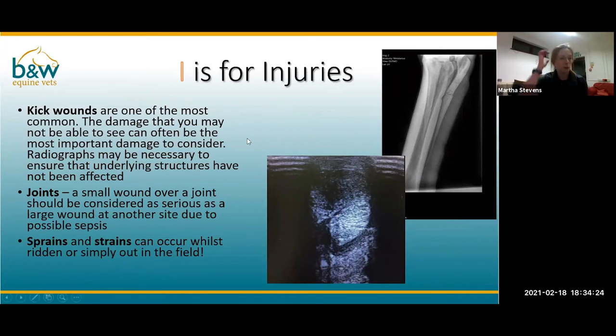I think one of the really important things with kick wounds is that given how strong a horse is, you often can't fully appreciate the damage from the outside. It might be they have quite a small wound, but something quite nasty like this going on underneath. So if in any doubt, it's worth getting us to check them over and see if they need any x-rays or ultrasound to check that the underlying structures haven't been affected.